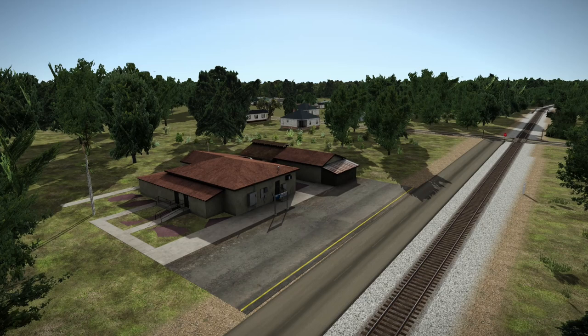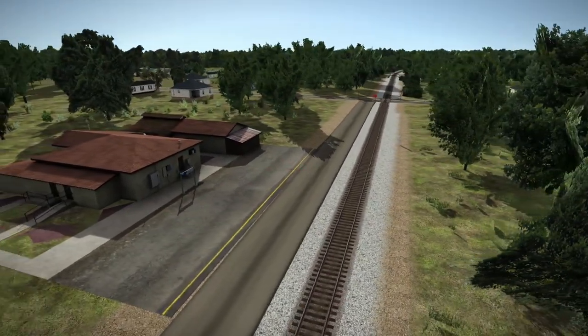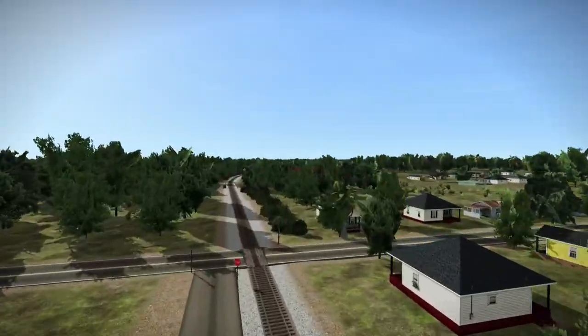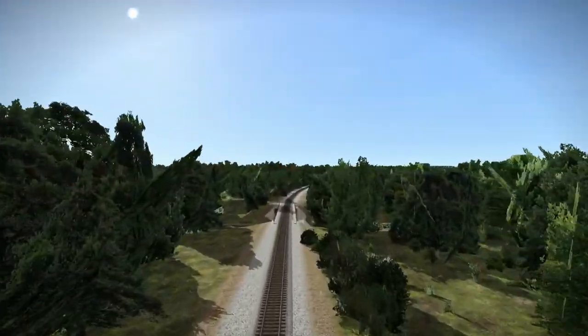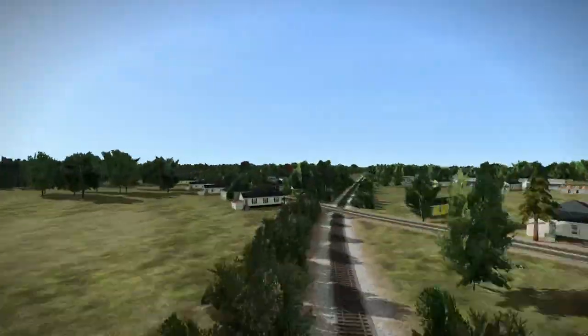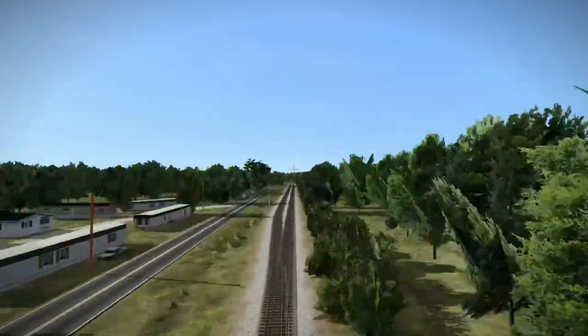Let's see. I think that's about all I can think of here. Yeah. There's no caboose here. It would have been cool to see a little bit of trackage laid there with a caboose there, but, you know, it's not the end of the world. It would have been nice, though. Got an overpass right now, and we should be getting up to where we started the video out in Fitzgerald Yard.